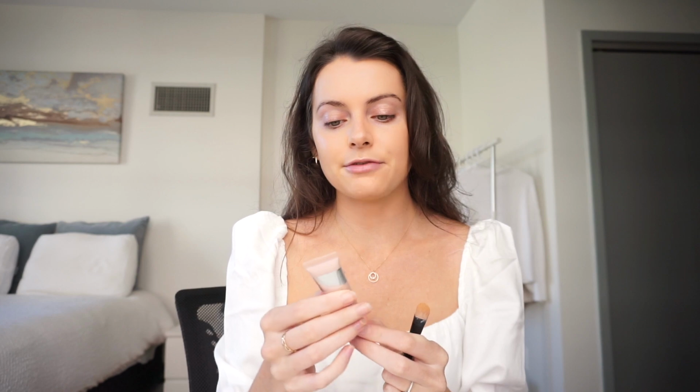Okay, so now we're gonna be going in with concealer. This is my favorite concealer. I've been using it for a very long time. It is the IT Cosmetics Bye Bye Under Eye Cream, the illumination one. It's full coverage, anti-aging, waterproof concealer. It's amazing. And I'm just in the color, I believe it's 20 Medium. It's kind of scrubbed off the back.